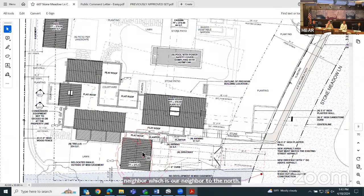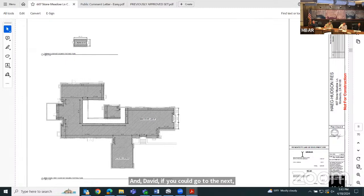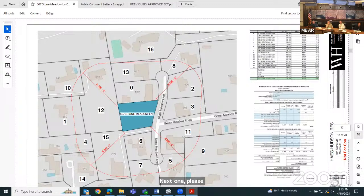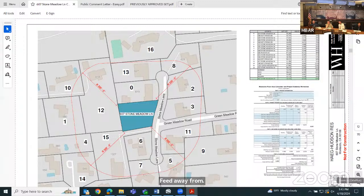David, if you could go to the next page, there's a site diagram. Next one, please. So here's the neighbors. 618, you could see, is approximately 300 feet away from our property. You could see lot number 15, which is the driveway that the flag lot cuts through. And then the closest neighbor is zero, which is to the north, and we're moving farther away from them. Neighbor number six is where we're getting a little bit closer, but they're still quite a distance away from our proposed building.